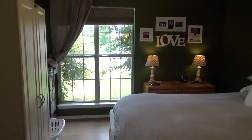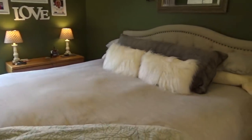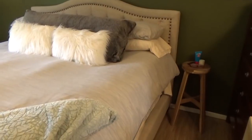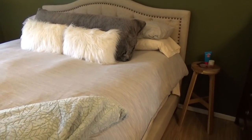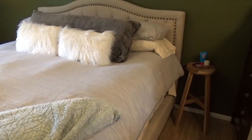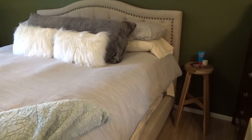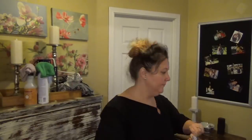The window's nice and clean. And I have to say, it smells really good in here. And I absolutely love my bed, but I have got to find some nightstands. Guys, I'm using a stool to hold some items that I use every night. I really need a nightstand.